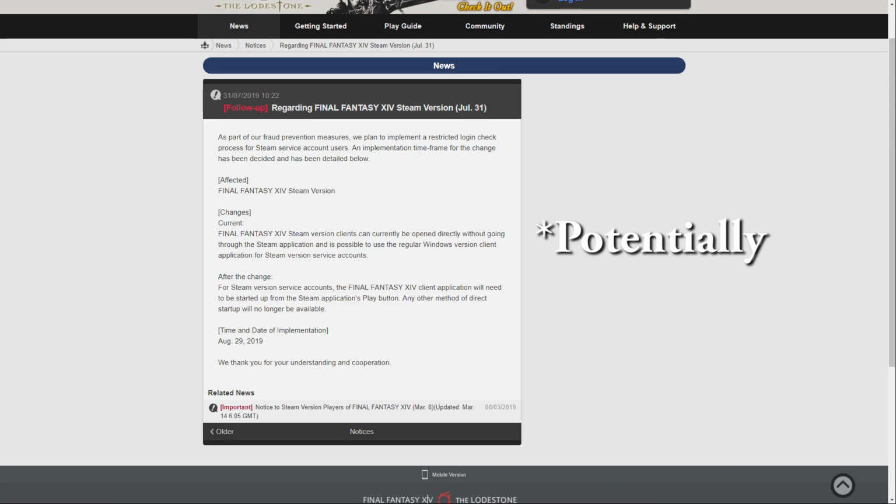As they say, after the change for Steam version service accounts, the Final Fantasy XIV client application will need to be started up from the Steam application's play button. Any other method of direct startup will no longer be available, and the implementation of this is August 29th, 2019. They say, we thank you for your understanding and cooperation. So let's look at this two ways.